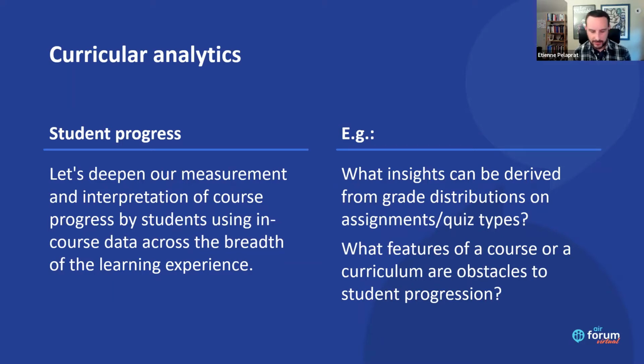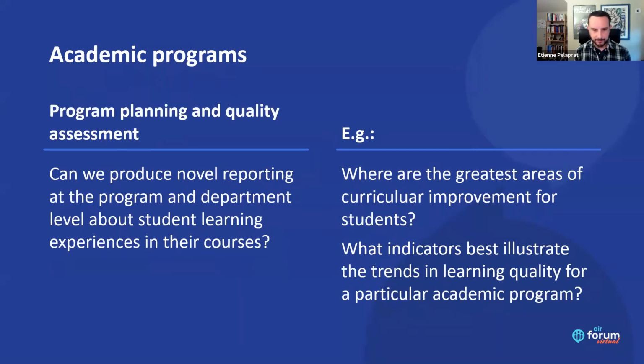Are there differences, for example, in how certain segments of the student population perform on not just certain courses, but types of assignments or quizzes in those courses? There's all kinds of possibilities here about extending existing analyses by leveraging in-course data itself.